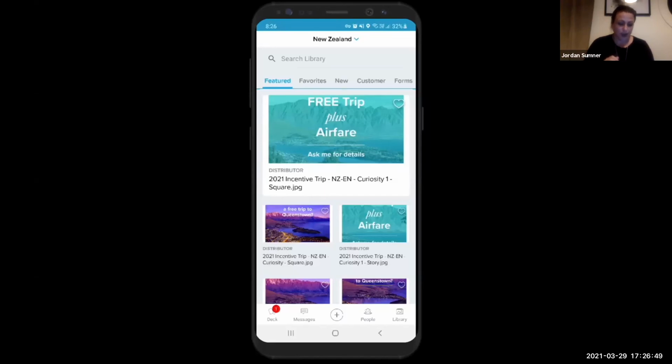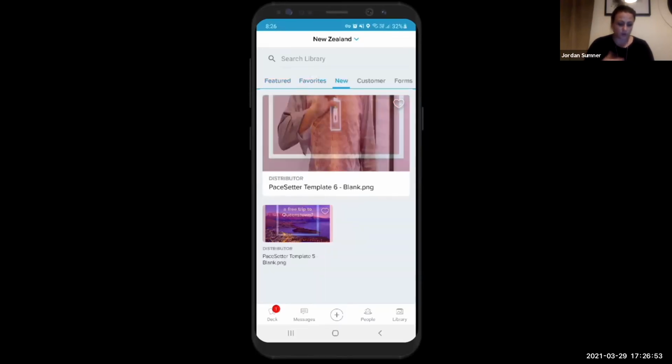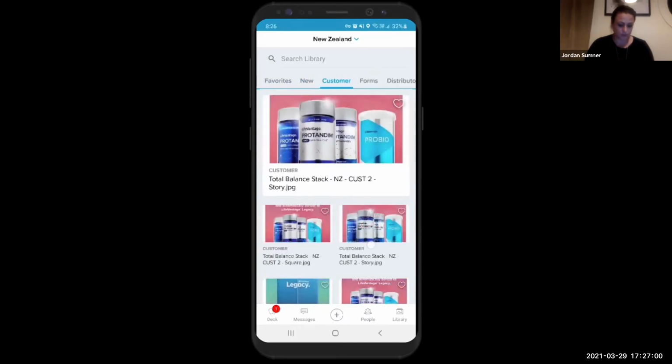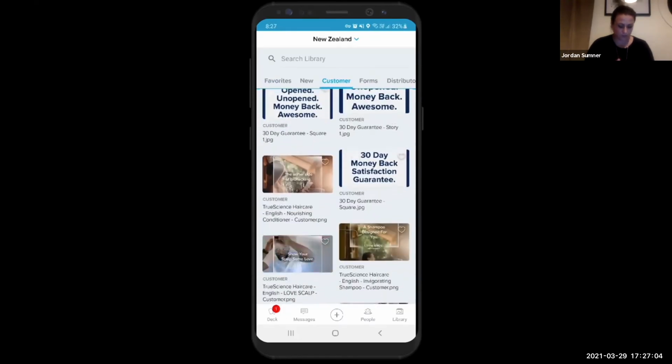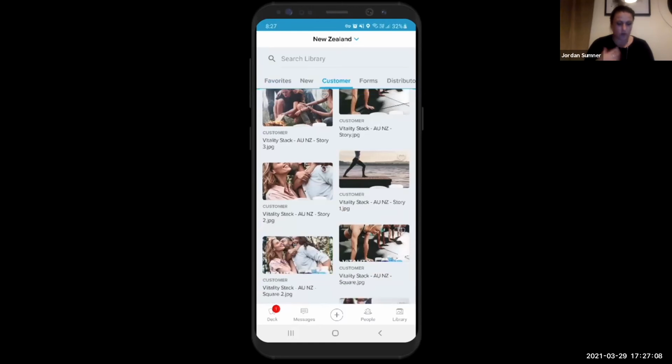It's not good. But you can add in your favorites. You've got what's new. So we've got a new paste setter blank template in there. We've got customer, so it's what is in here from a share perspective. We've got JPEGs, we've got videos of what we can actually send out to people. I would recommend going through and just taking some time. You know the tools that work for you. Not everyone uses all the same tools. Highlight them, have them in favorites, get them at the ready.